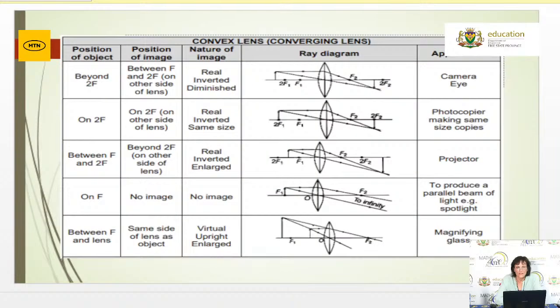Say your focal point is 2 centimetres from the lens's optical centre. Then you immediately mark that as F1. Then you construct from the object, and your line must go through F2. The second line you draw through the centre, and you can then describe whether the image is upside down or right side up. Please practise it beyond 2F, at 2F, and between 2F and F. See the different object positions and where you get the image.